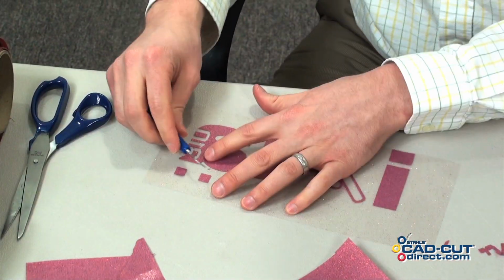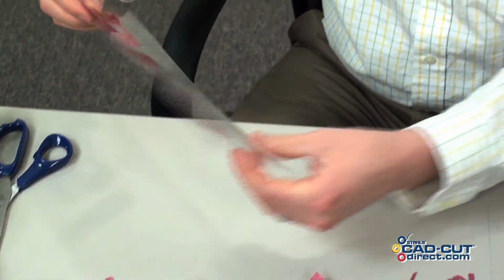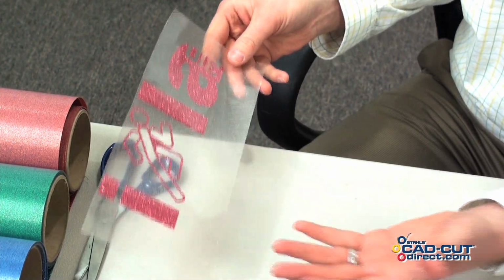But the goal is evaluate it and then put some colors in stock. Maybe even use this sheet of material to create a display sample for sales or for your store.